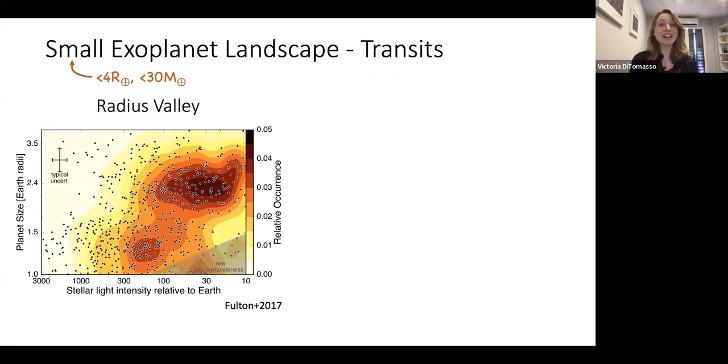And transits are really great, even when we're talking about small exoplanets. So when I say small, I'm referring to planets smaller than about 4 Earth radii or smaller than about 30 Earth masses. And using the radius measurements we're able to get from transit observations, we're able to start discovering some population-wide characteristics of these small planets. For example, the radius valley. So we're able to see that these small planets organize themselves into 2 general populations of super-Earths and sub-Neptunes.